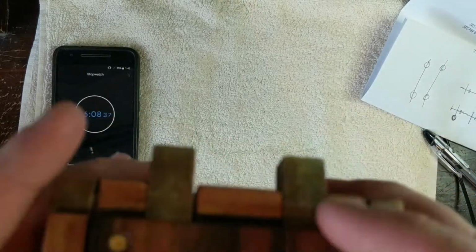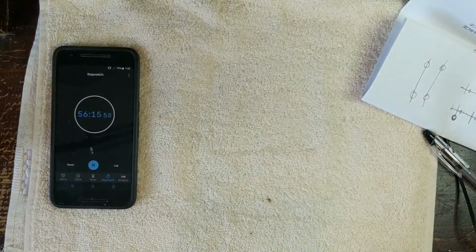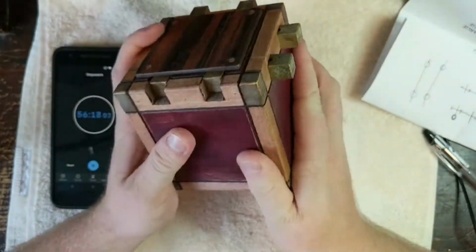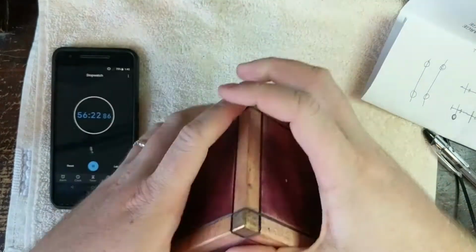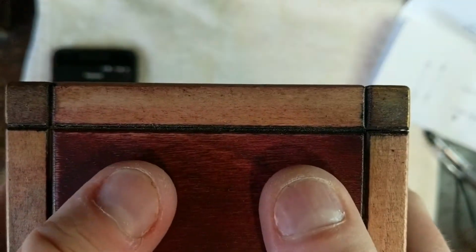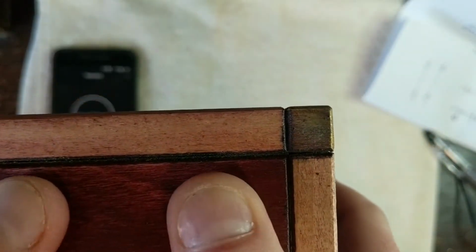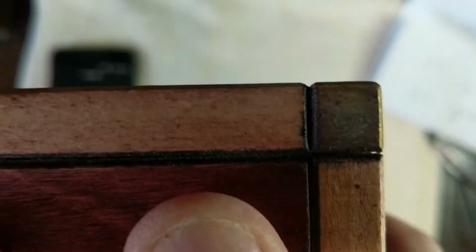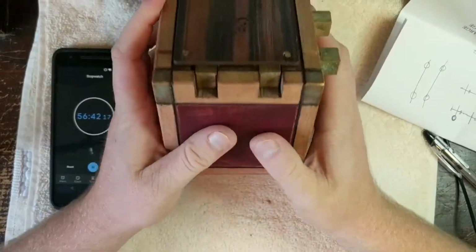Let me see if I can get this top piece to slide up like I just did a second ago. Well, you're just going to have to believe me that it does indeed move ever so slightly. Here, I can show you. If you look at this seam here, I can see it. I don't know if the camera can pick it up. It does move. I don't think the camera can see it since I'm just using my phone.